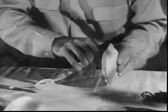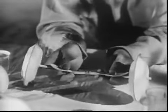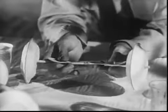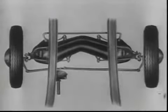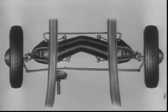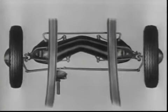Then they figured out how to suspend the wheels separately. Something like this. With the wheels on separate axles, they can't pass bumps to each other. So bumps have less effect on steering. Our Chevrolets have had that kind of front wheel suspension for a long time. But the engineers still weren't satisfied with the steering.